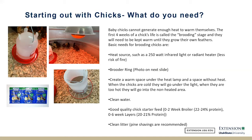They've also come out with some radiant heaters, and they are actually rather affordable. They come in all different kinds. Some of them lay more flat, some of them stand more erect, but they provide some really nice heat, and they tend to reduce the risk of fire. If you're going to use a 250 watt infrared light or a 250 watt heat lamp, you need to make sure that you have it properly secured so that it doesn't fall down and start your bedding on fire and potentially your garage or your home or wherever it is that you're brooding your chicks. So please make sure that you have that provided there.